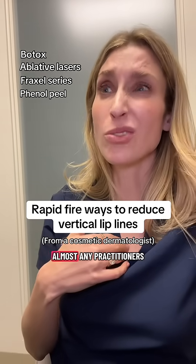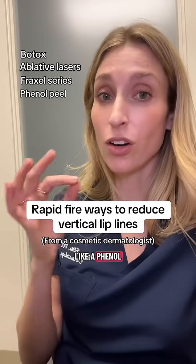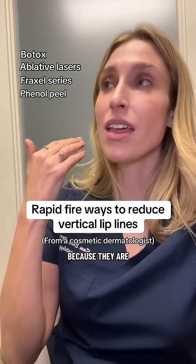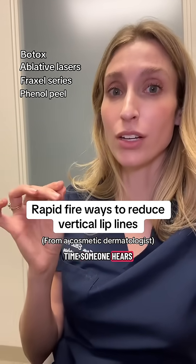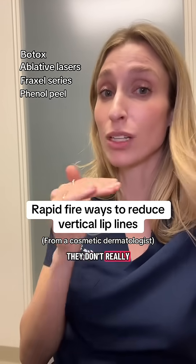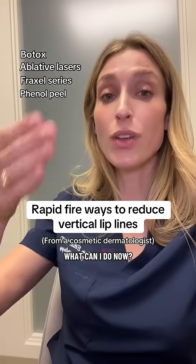You also could consider a deep chemical peel. I don't know almost any practitioners within the United States who offer these types of chemical peels, like a phenol croton peel, because they are very risky. A lot can go wrong, and by the time someone hears all of the risks, they don't really want the benefits.